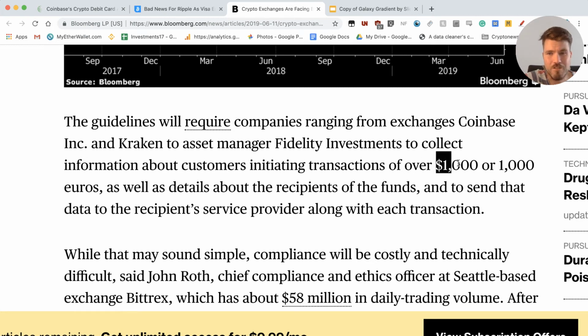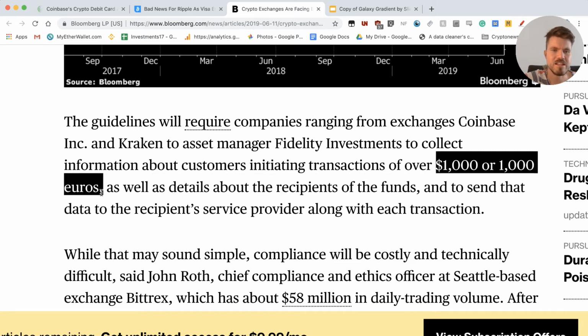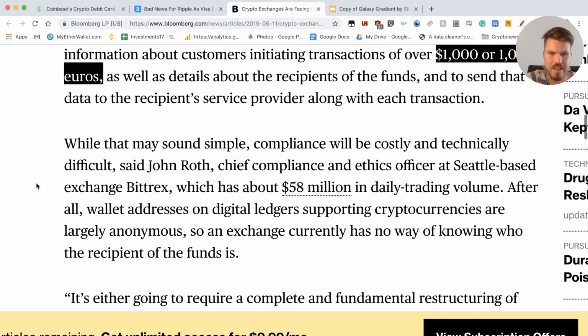So everything above $1,000 or €1,000 would mean that if you're trading, you won't be able to trade on Binance anymore without KYC. Because if you would be trading on Binance with an amount more than $1,000 or €1,000 without KYC, then basically Binance will not be complying with these money laundering laws. So let's see how this plays out.